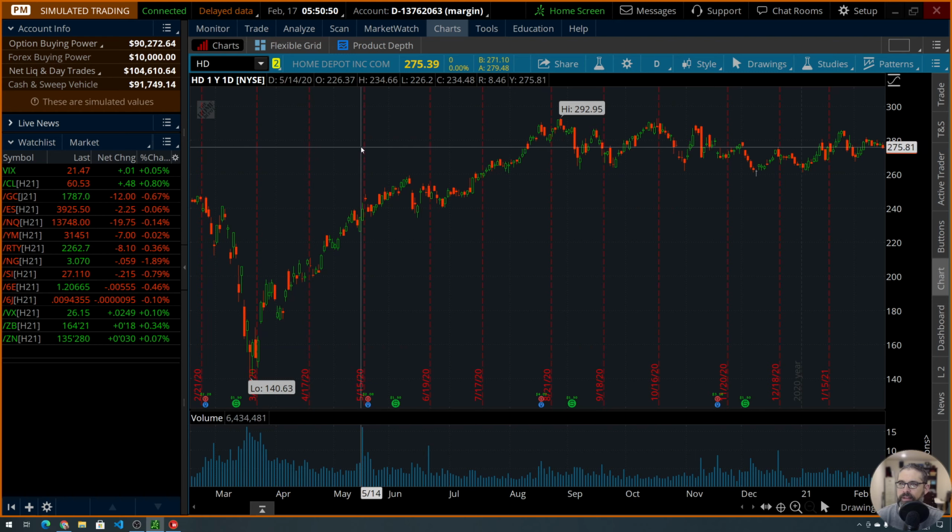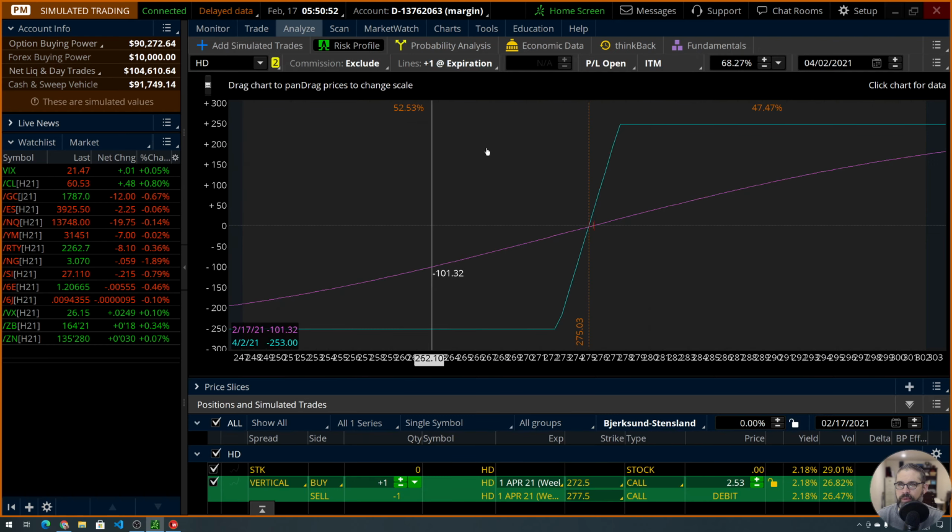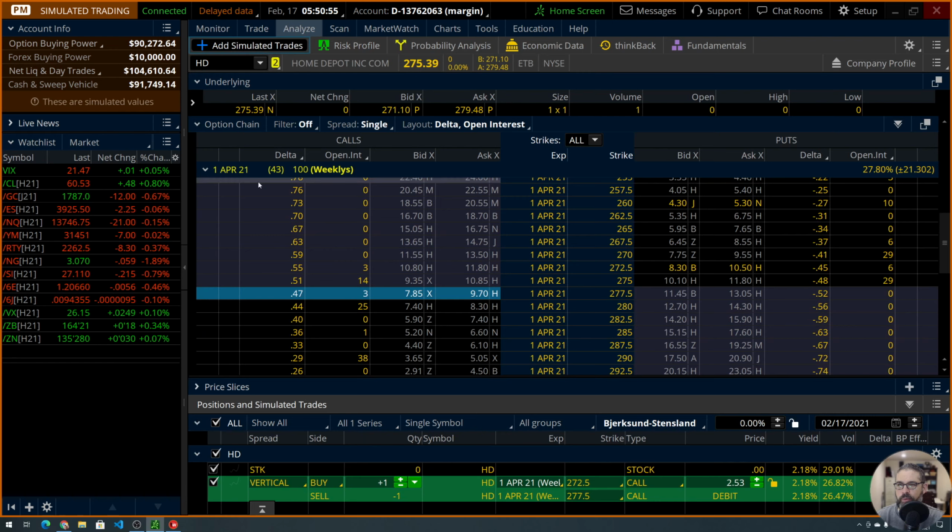All right, let's go to the Analyze tab. Head over to Add Simulated Trade. We're going to be looking at the initial trade. The one that was sent to us is going to be in the April weeklies, April 1st weeklies, with 43 days to expiration as of today. And if you scroll down to the At the Money area here, you're going to notice that the strikes that we would be buying the 272.50 and selling the 277.50.